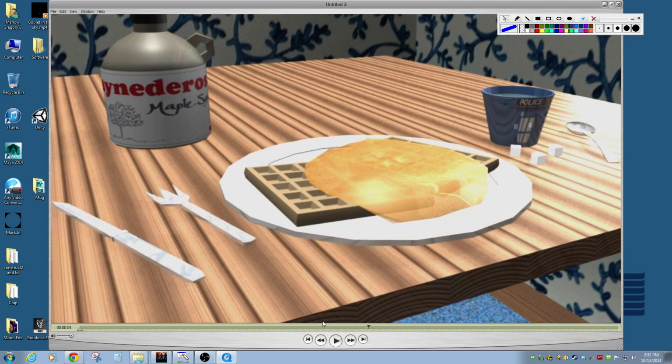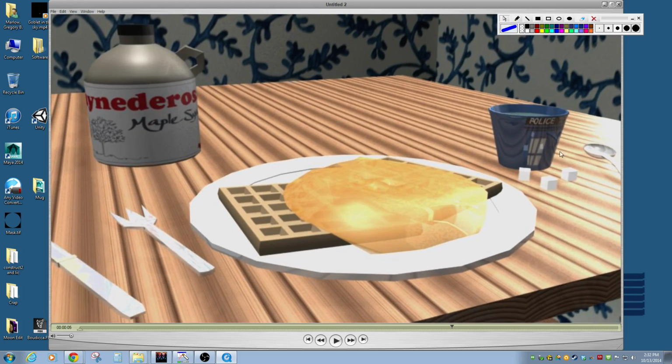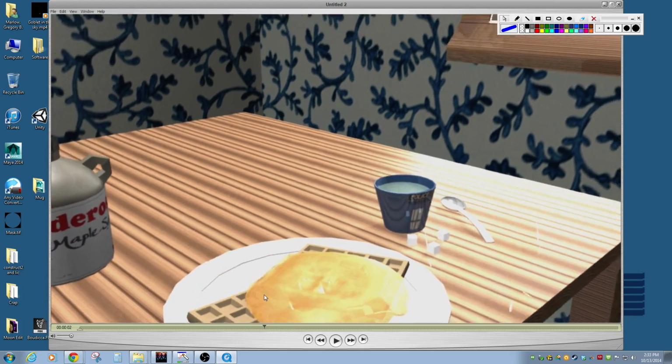I think this fork model could probably have a little bit more attention to it. It's just a little simple and cartoony. Is this your coffee cup, like the Doctor Who telephone box thing? I don't know. That's neat. Whatever's going on here is interesting. Or it may just be the reflective map.